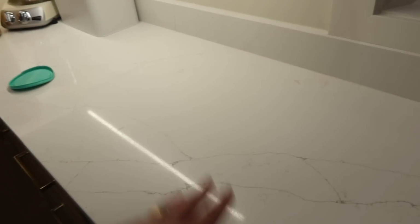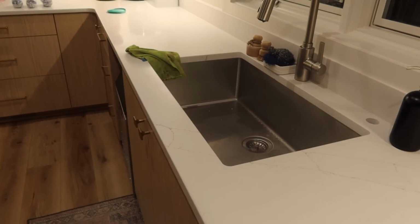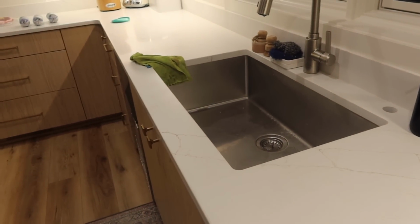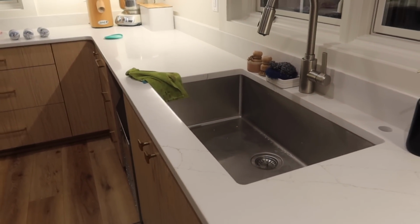In fact, this counter is honestly usually filled with drying dishes because we wash our pots and pans in the pantry. And the reason I wanted to plan it that way, everything that's hand washed basically comes to this sink. Oh, that washcloth's gross. Just pretend you didn't see that, and I'm just a perfect, aesthetically perfect vlogger.